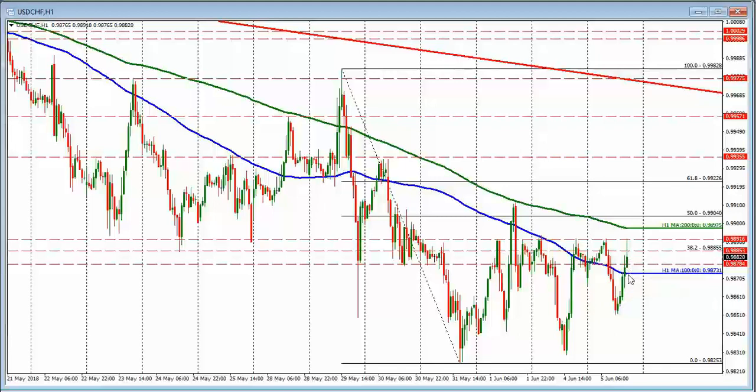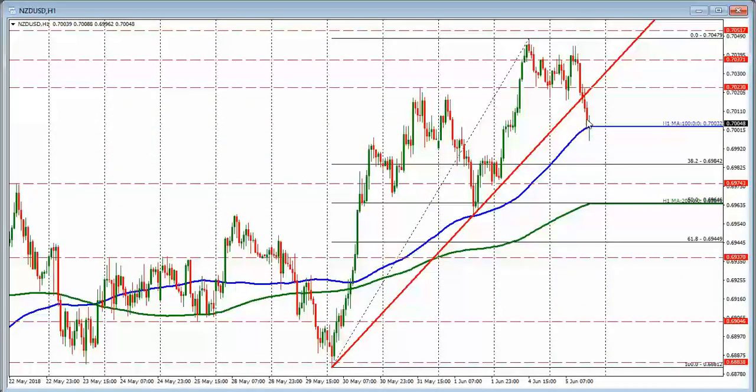I would expect, however, that we should find support against the 100-hour moving average through here. That comes in at the 98.73. That is a risk level for dip buyers through here, looking for the push higher in the dollar versus Swiss. We will see. The New Zealand versus US dollar off the data fell below its 100-hour moving average.